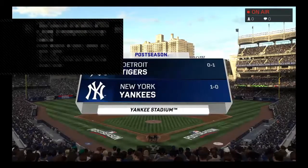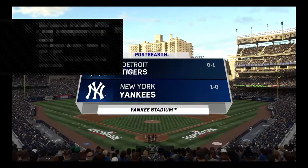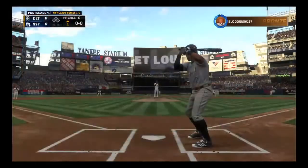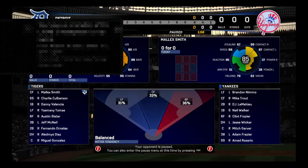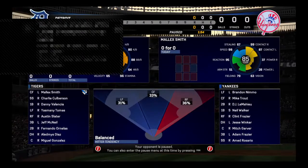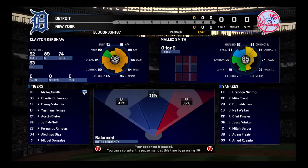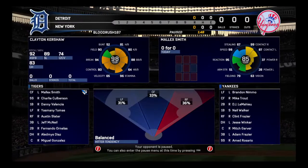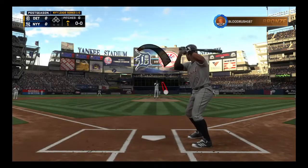Baseball now on the show as you get a look at Yankee Stadium here in the Bronx. It's game 2 of the NLDS between the Detroit Tigers and the New York Yankees. Leading off tonight for Detroit, center fielder, number 0.